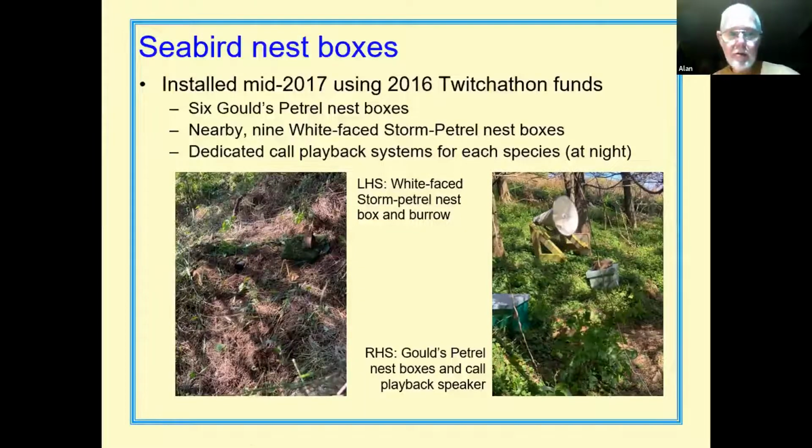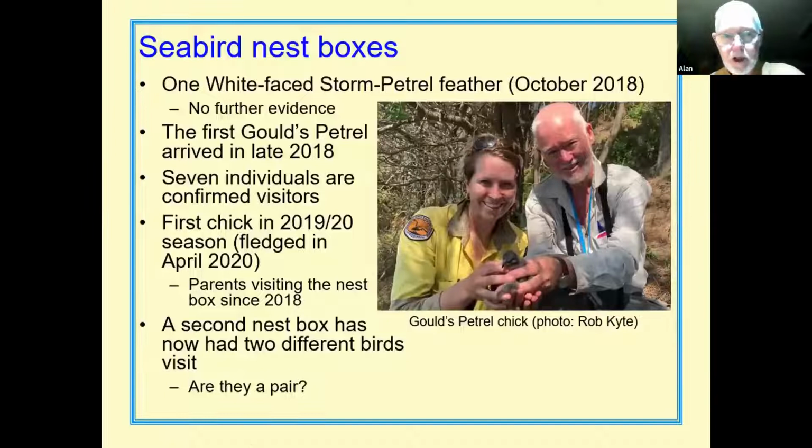Now, what's happened with them? So with the storm petrels, 2 years ago, I found a feather in one nest box, but that's been the only development so far on that front. So no signs of any further use by storm petrels on their particular nest boxes. But for the Gould's petrels, it's been a different story, and it's been very successful. So the first Gould's petrel arrived in December 2018, another one not long afterwards. So there were 2 birds found at different times in the same nest box in 2018.